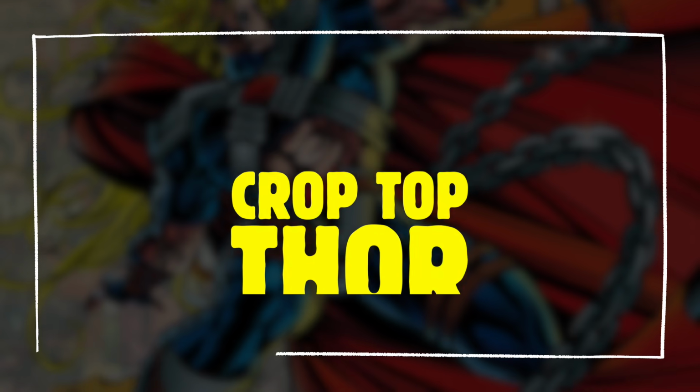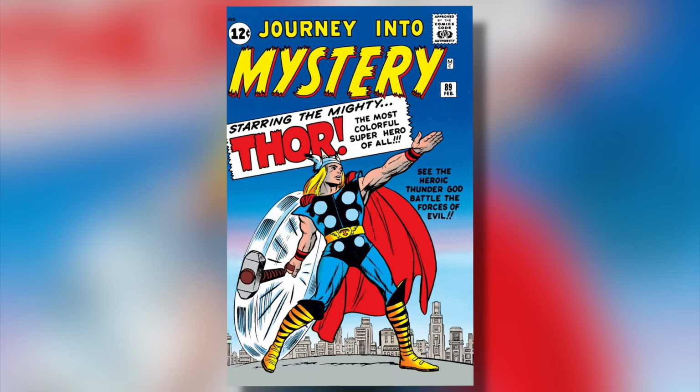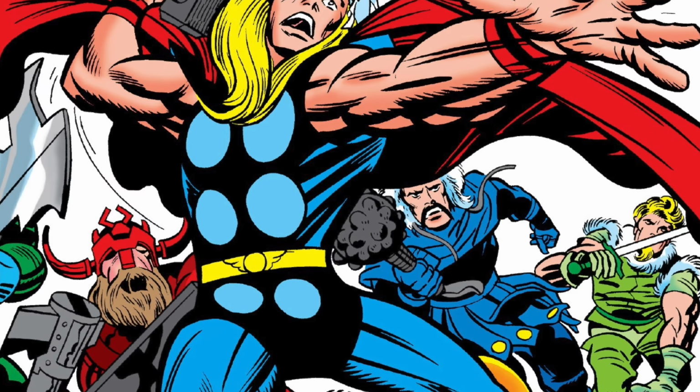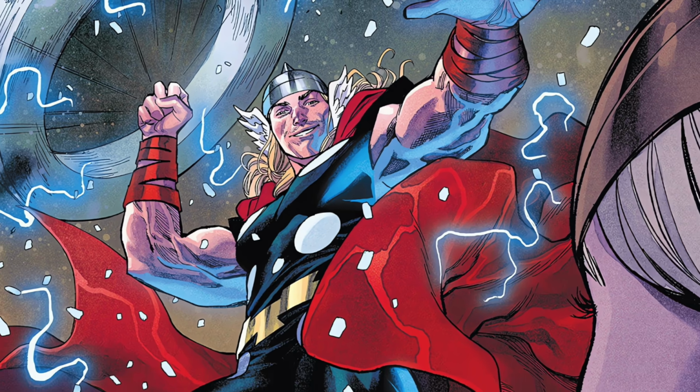Number 10, Crop Top Thor. Thor's original costume is a Jack Kirby classic. It's obviously based in traditional Norse depictions of the god of thunder, but Kirby made it colourful, he made it pop art, and super heroic. And also timeless. You know, in spite of its simplicity, or maybe as a result of its simplicity, that classic look for Thor has prevailed even to today.